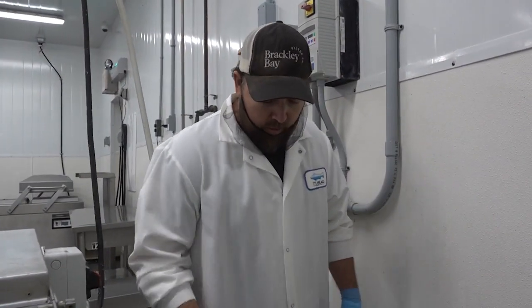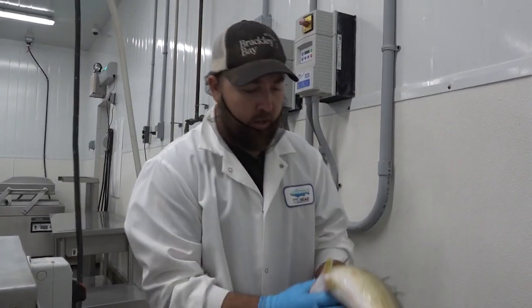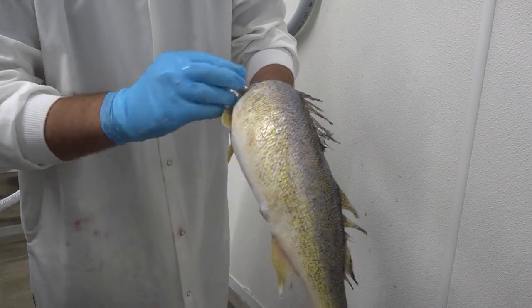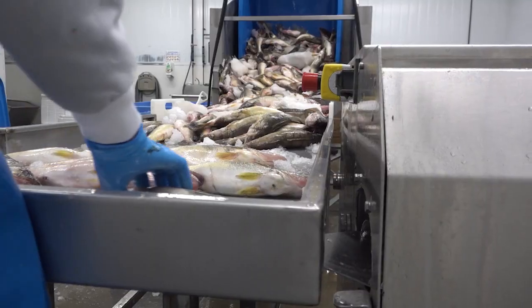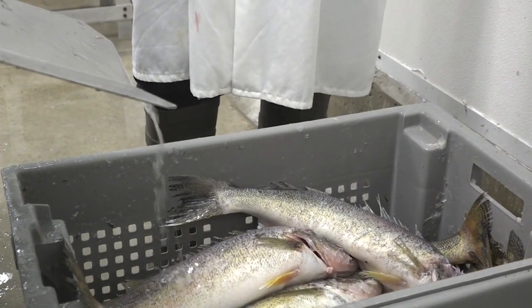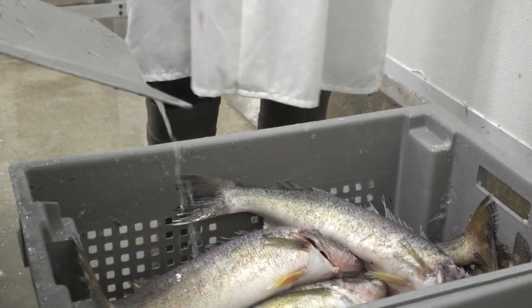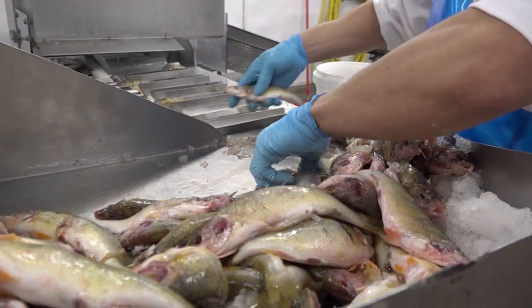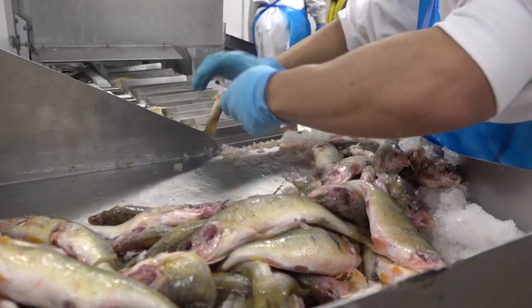Okay, so now it's removed all the scale off the fish, right? So there's no scale there, there's no scale there. All this will be processed today, presumably. Yeah. So this is all yellow perch. Basically comes through the header here.